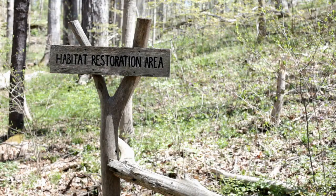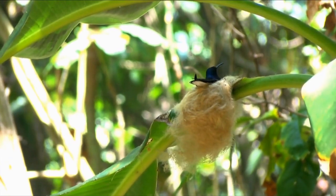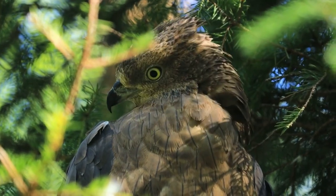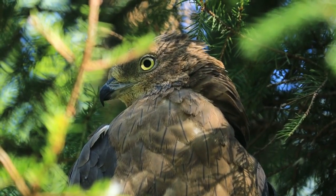Red-billed Quelea habitat. The red-billed Quelea is a small bird species that is native to sub-Saharan Africa. This bird is known for its large flocks that can contain millions of individuals, and it is often considered to be one of the most abundant birds in the world.